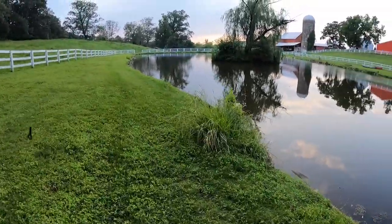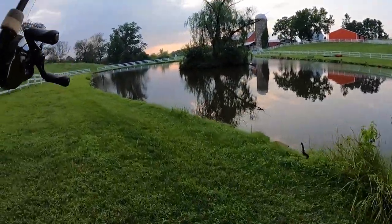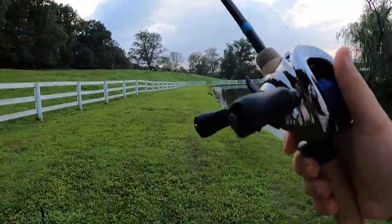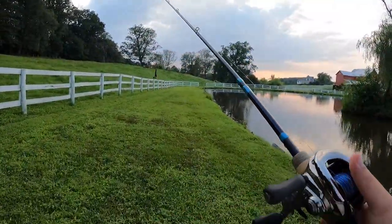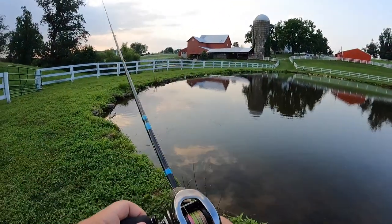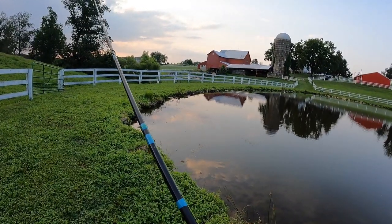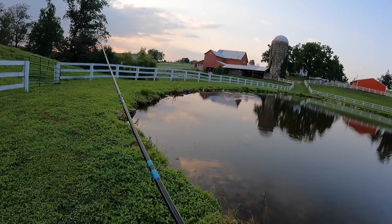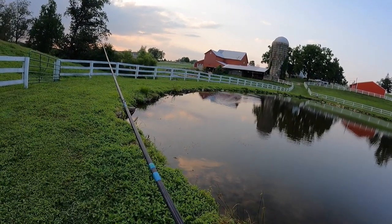All right, I'm gonna try to hit this other side. Something keeps getting blasted over here too. I just wanna throw one cast, see if I can catch whatever it is. And then I wanna hit over there. Whatever it was hitting on top, so should chase this.